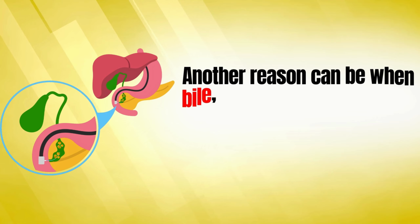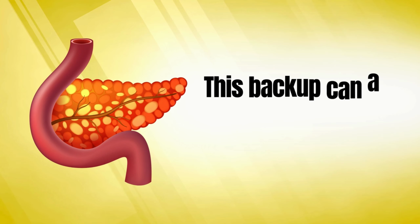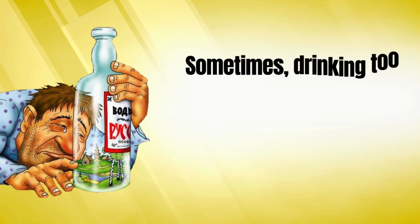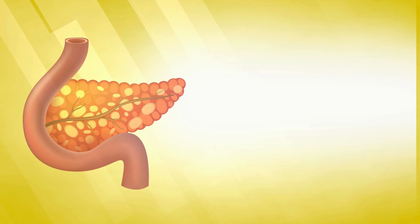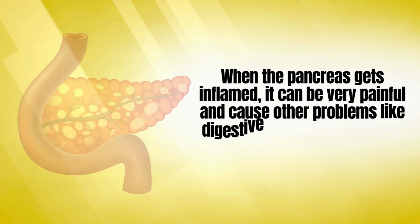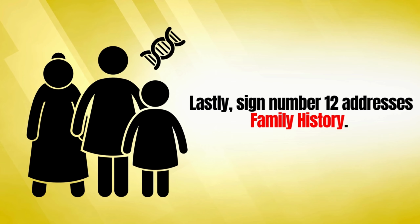Another reason can be when bile, a fluid made in the liver, gets blocked and backs up into the pancreas. This backup can also lead to pancreatitis. Sometimes, drinking too much alcohol over a long time can also cause pancreatitis by damaging the pancreas. When the pancreas gets inflamed, it can be very painful and cause other problems like digestive issues and difficulty regulating blood sugar levels. Lastly, sign number 12 addresses family history.